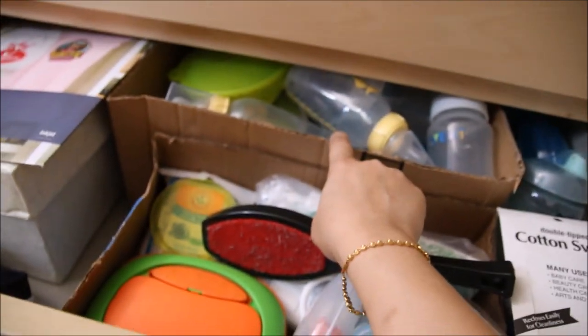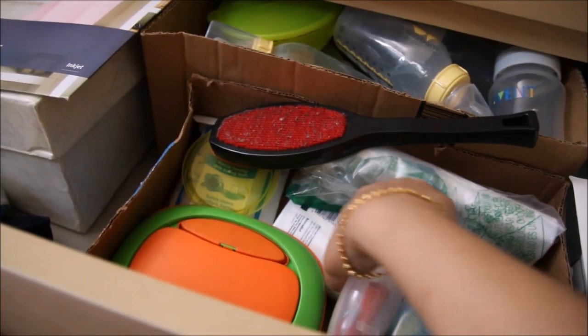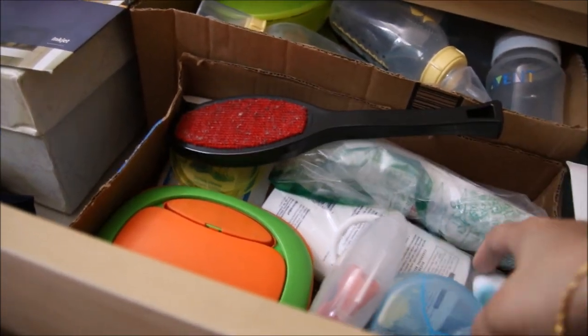And I used cardboard boxes here to store all his bottles. And I also store extras of his moisturizers and body wash in this drawer.